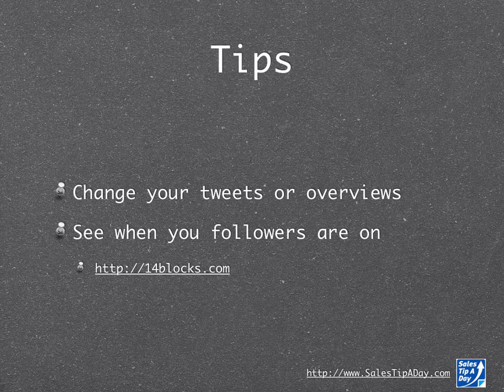Then also, ideally, if you have a lot of followers, you want to see when they're online so you can push your content out at those hours and have the maximum amount of eyeballs on it. A service that I've seen that's been really cool for this is called 14 Blocks, and it will analyze when your followers are typically online and graph it out for you so you can see when to actually start tweeting. So pretty compelling stuff there. It's a great way to take information on a blog post or a web page and push it out to the world.